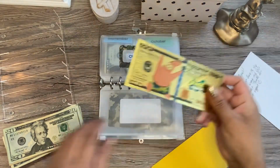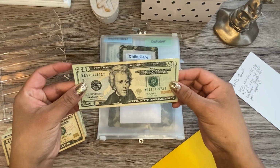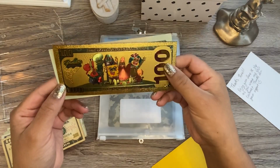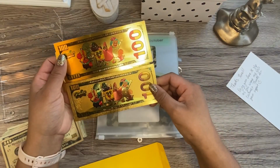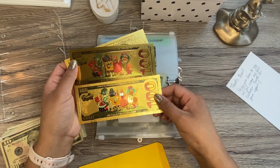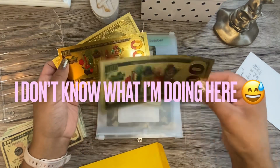Here, let me compare it to the $20 bill. Oh my gosh, look at the back. That is so cute. Let me show you the backs of the other ones. So this is the same. The SpongeBob and the Patrick Star, they're the same on the back. Oh my gosh, my light is awful. I hope you guys can see that the glare isn't so bad. Super cute.